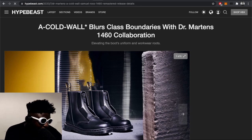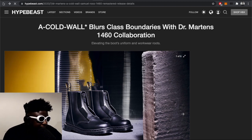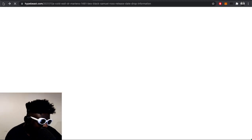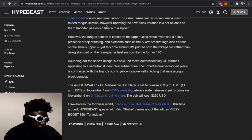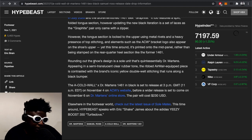I already said they would look amazing in that cut. Okay, cool. But I would prefer them in the same color with the translucent sole, but these are still pretty amazing. Okay, yeah, they did do a 1460. My bad. It was the first collaboration, and it sold out in an instant as well. Again, very, very well done collaborations. You have to be honest, man. Super, super good. The graphite pair only came with a zipper.